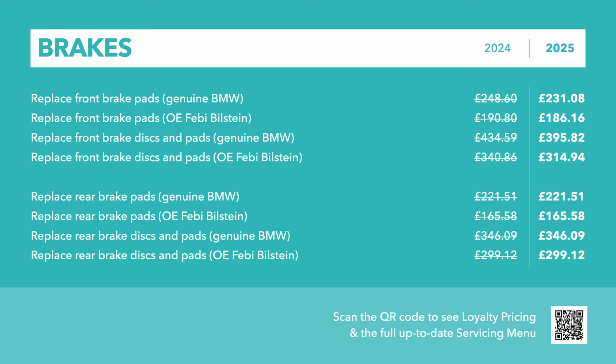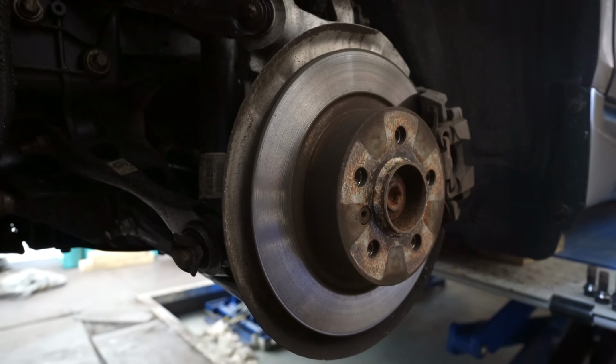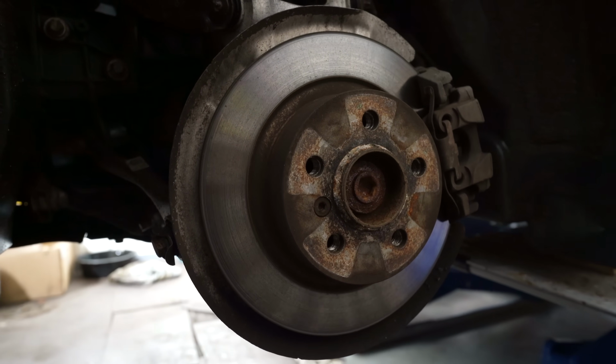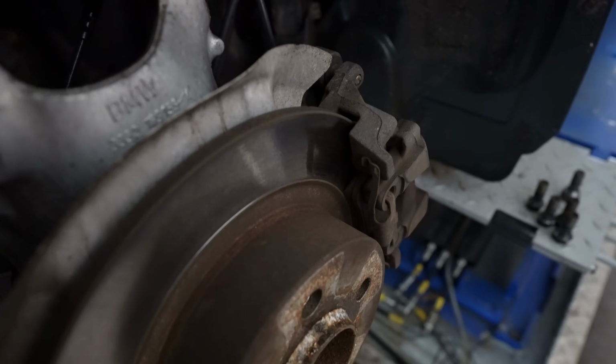So let's start with brakes. Again, we had a couple of options. We had the genuine BMW, and then we had Febi as a lower cost option. That's right. We're going to keep with that. We looked at simplifying that as well and just offering the BMW discs and pads. We've been added to a BMW approved partner program called PIQ, Partners in Quality, and that means we get some parts from BMW at a discounted rate, and brake components are one of those.